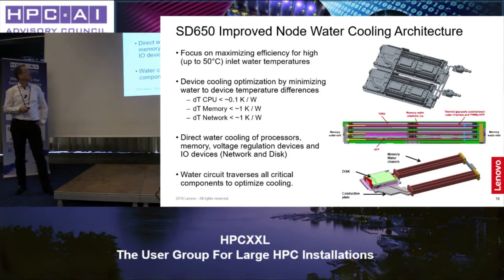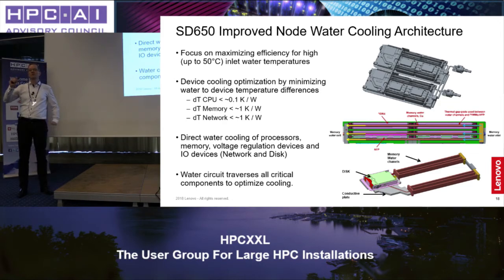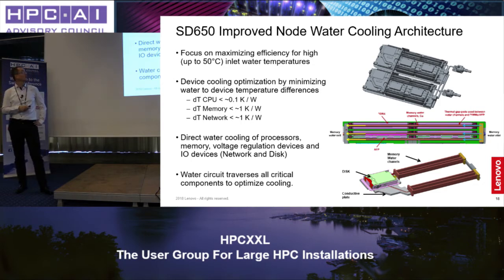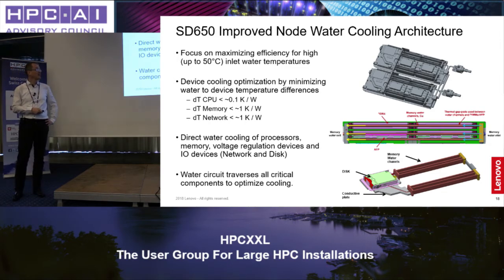This shows some more details. What's really important is, okay, we wanted to have very, very high inlet water temperatures, and how do we achieve that compared to the previous generation? What you want to have is a relatively low delta T between the CPU and your water. So the lower the delta T, the higher the temperatures can be. And that's also true for the memory and the network adapters. That was one step further beyond what we had with the previous generation. Then there's cooling of hard disk drives also that is now included in the system, which we didn't have before. So we have a cold plate here, a conductive plate that's cooled with water and essentially can cool the disk drives. So that's another advancement.